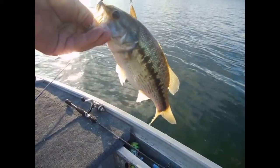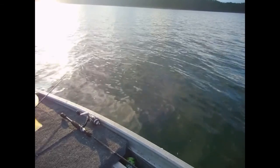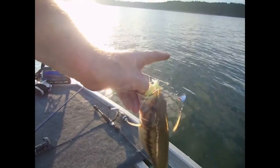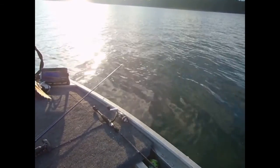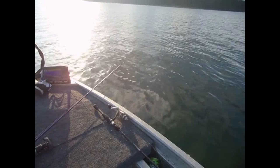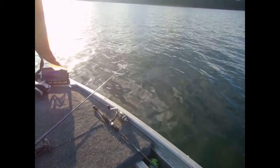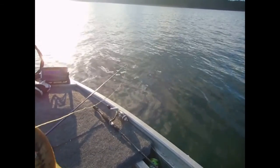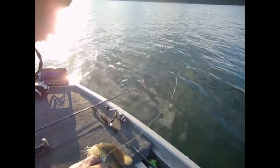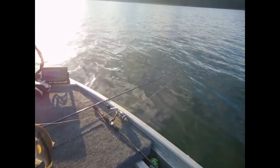Nice Lake Degray Kentucky bass there on a spinnerbait. You can see that big old spinnerbait in his mouth. And like I say, they was just on the top of the water. And I cast into the middle of them. I must have hit him in the mouth, or he thought it was dead, because he scooped it up.